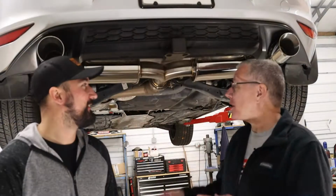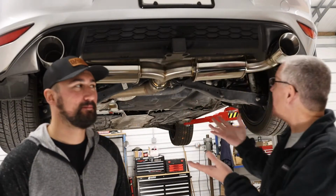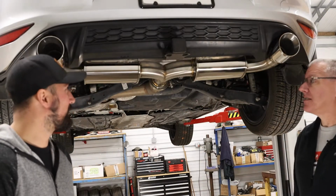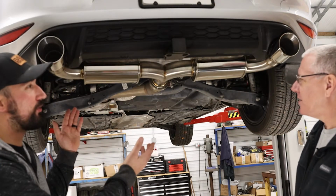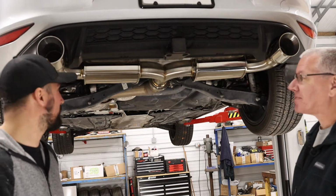So let me have Jake, in his own words, introduce the Stealth Dual to you, and then we'll go for a drive. All right, let's talk about this exhaust setup. So, named after the man himself, StealthGTI. This is the Stealth turbo back option from Baun Performance.